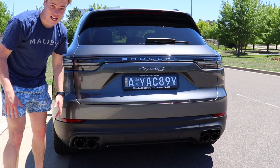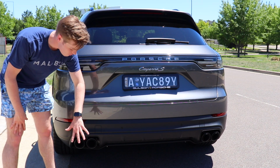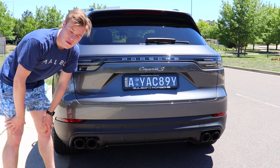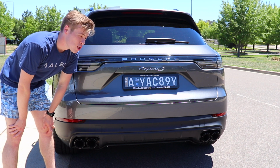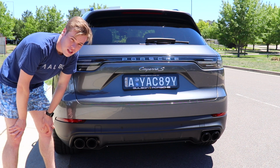And at the back of the Cayenne S is what makes it distinctive compared to normal Cayennes. You have these quad pipes. I think they look really cool. However, it doesn't come standard with a sports exhaust. That's an option. So if you want that V6 to sing, you're probably better off getting the sports exhaust. Otherwise, the standard tips do look the part.